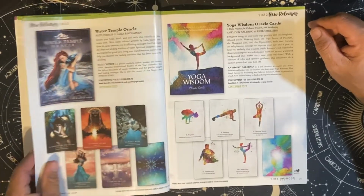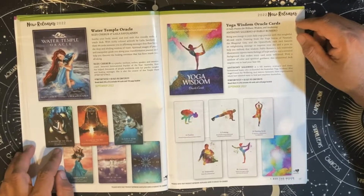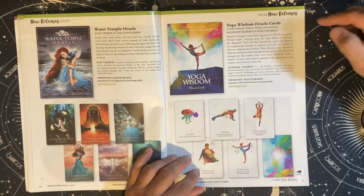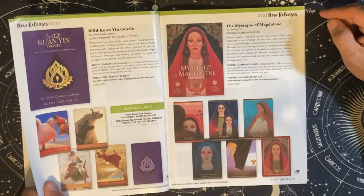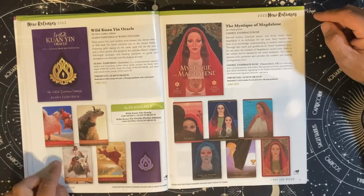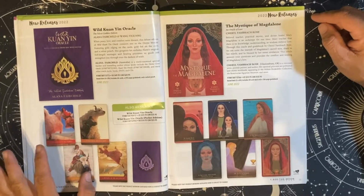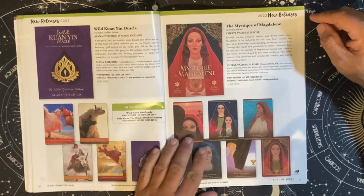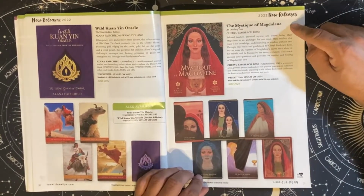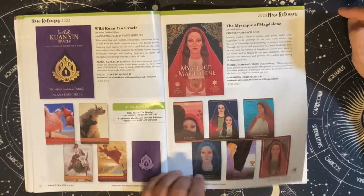The Water Temple Oracle, I think Lisa Papez has talked about this. So I'm interested, but I don't do yoga, but I like the images on the Yoga Wisdom Oracle cards. Wild Kuan Yin Oracle. I have Alana Fairchild's Isis Oracle, and that gets me where I need to go. I have thought about trying the Kuan Yin side of it, but I just don't know enough. Mystique of the Magdalene. Someone else was talking about this, too.